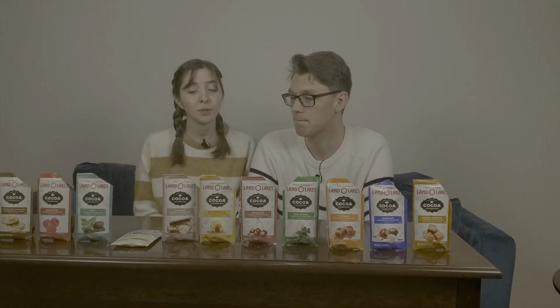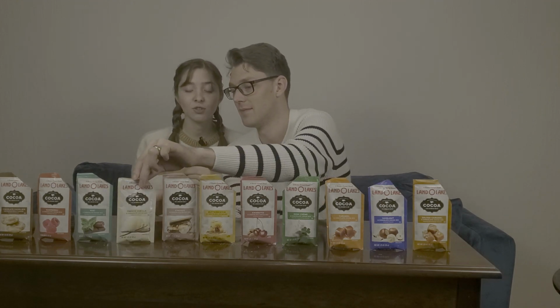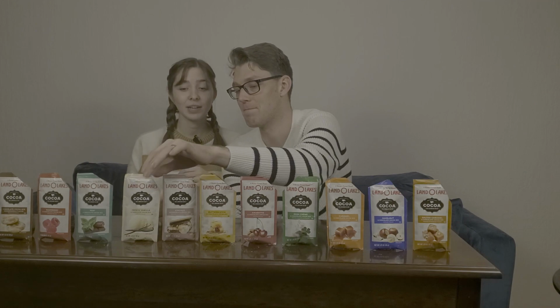I have not amazing opinions about this one. I have pretty good opinions about this one. I think it's fine. I would give this one a B. What are your thoughts? I'm gonna be perfectly honest, I've always been a non-proponent of mixing chocolate and vanilla because I just don't think that they belong together personally.